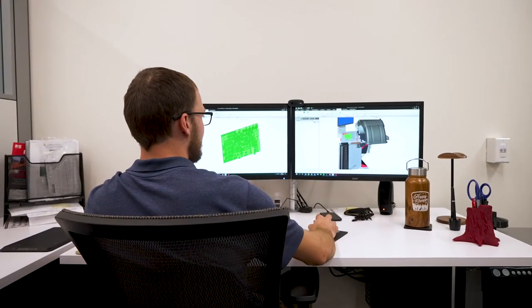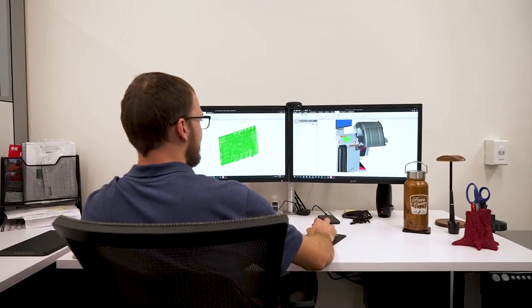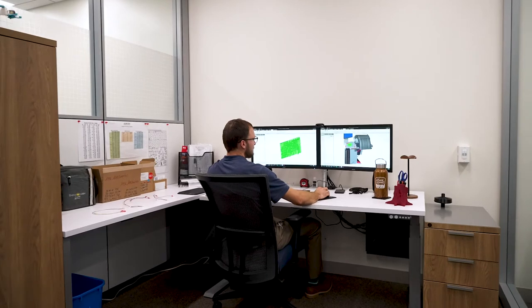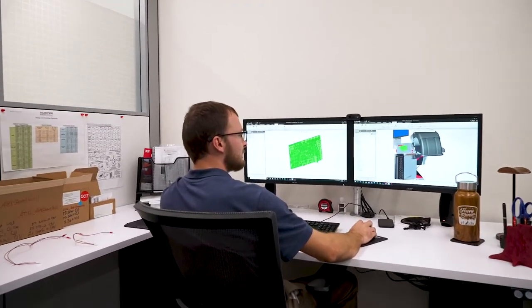Alex here is one of our wheel balancer engineers. You can see he's got the 3D model and his CAD software on the left. And then on the right, it's actually installed in a wheel balancer. That is so cool.